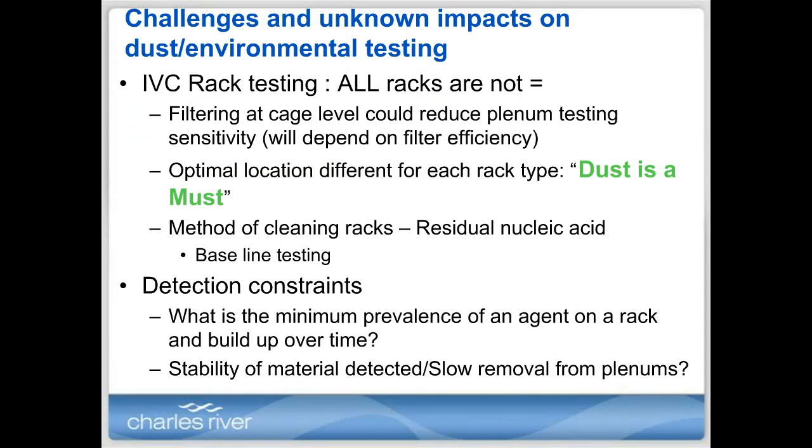Keep in mind that not all racks are the same. They're not all equal. They may all work equally well, as far as I know, for containing infection now, keeping it from spreading cage to cage, but not as far as the plenum sampling goes. Some of them have filtering on the exhaust at the cage level, and in those cases you don't find much dust in the exhaust system. So that really makes a difference. You have to look at your individual rack and see where the dust is accumulating. If it's the filter or the pre-filter, take the samples there. You have to look where the dust is accumulating, or as we say, dust is a must.